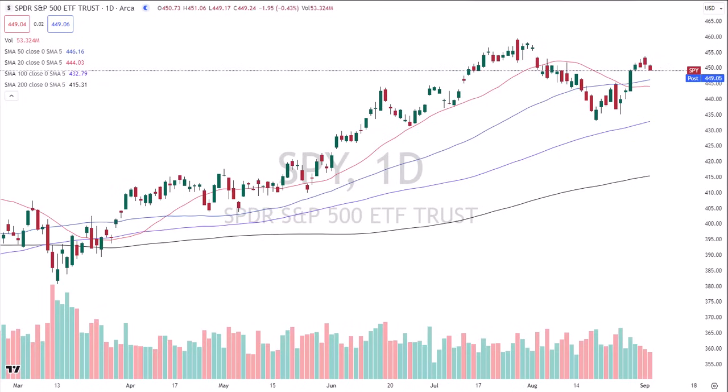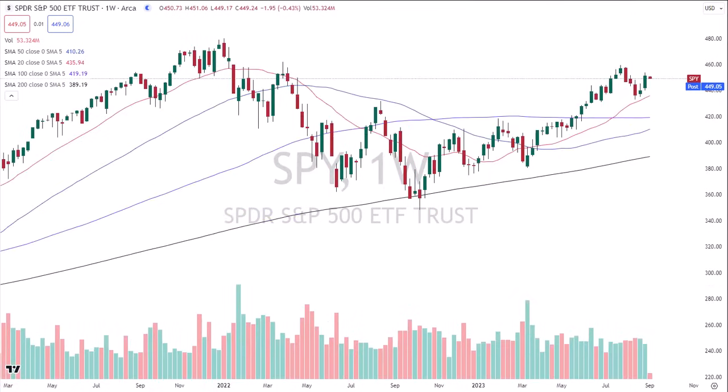What we want to do, make sure that we get a clear view from a weekly chart perspective, and you'll remember one thing that's very, very important. Above all the moving averages, the trend is your friend. This was a pullback in an uptrend from a weekly chart perspective.